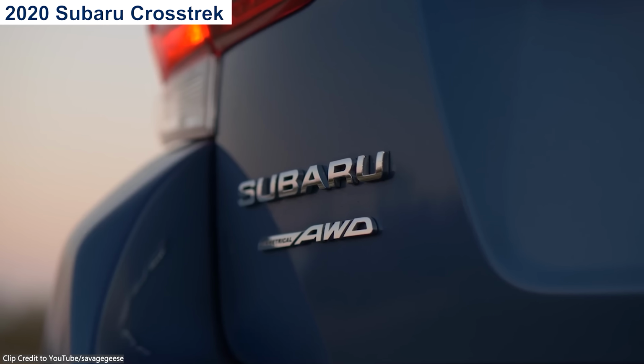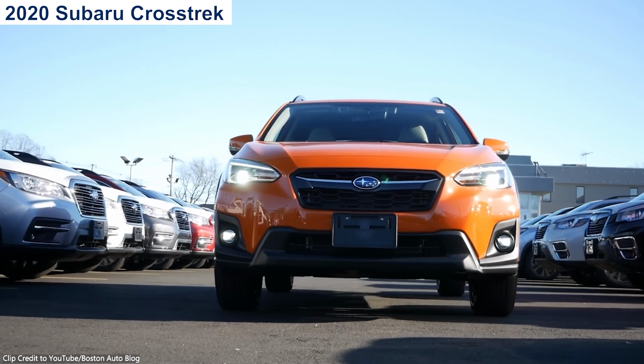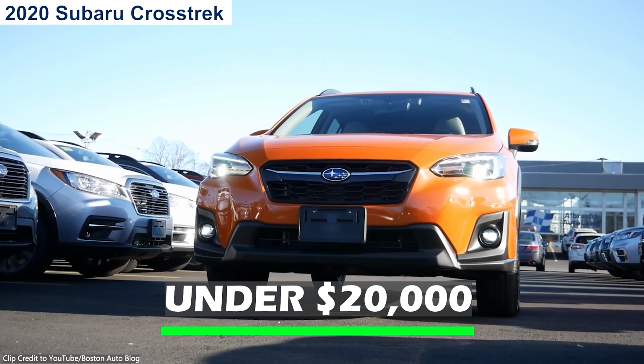Next up is the 2020 Subaru Crosstrek, an excellent used SUV if you're looking for reliability, practicality, and Subaru's legendary all-wheel drive capability. It's a standout choice for budget-conscious buyers looking for a vehicle under $20,000.